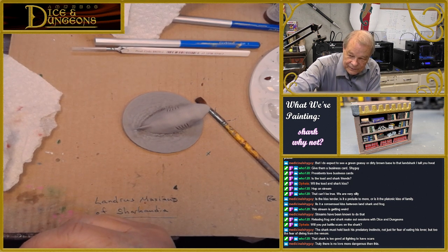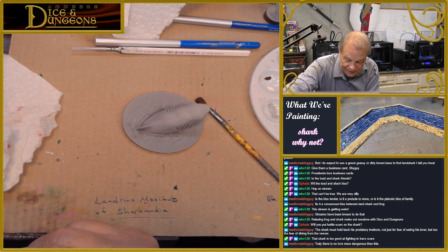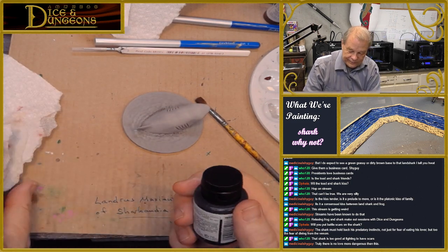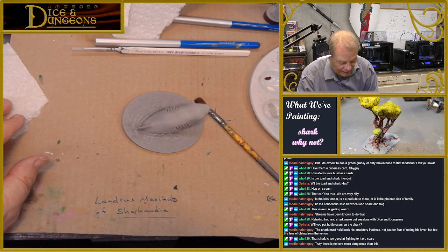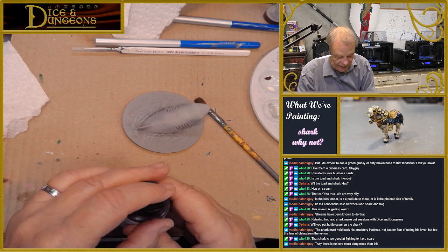I really wish I were better at the shading stuff, highlighting and shading, but I just don't have the techniques. Even when they're demonstrated to me, I can't really pull it off. I don't know. That's why I should be limited to painting pink hats on badgers, you know, that kind of thing. I'm just going to put one dot in there.